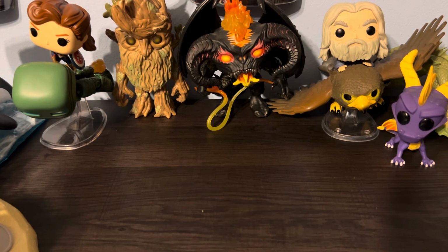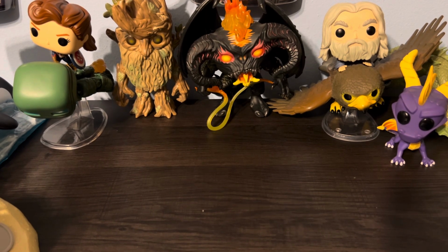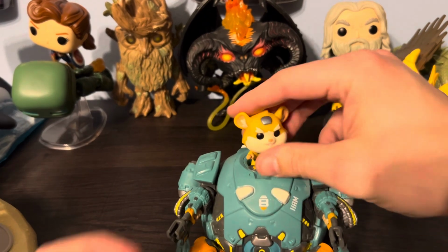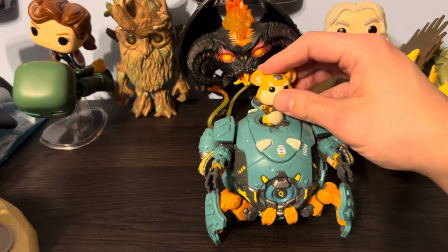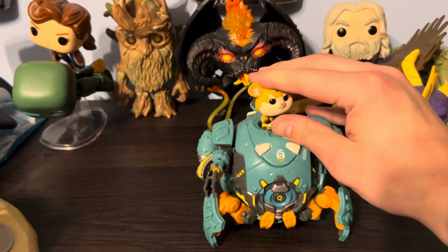Here he is. I have a little part to this one. This is Hammond from Overwatch. So he actually detaches from there. You can kind of pose him any which way.